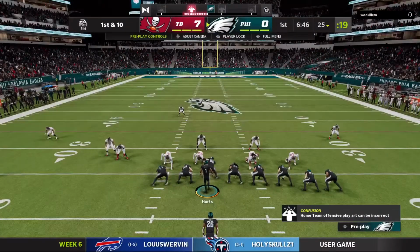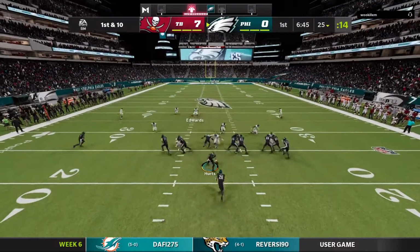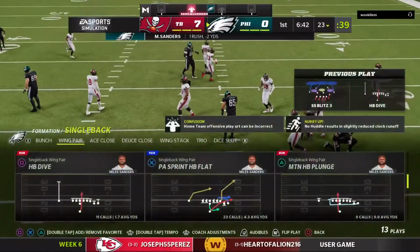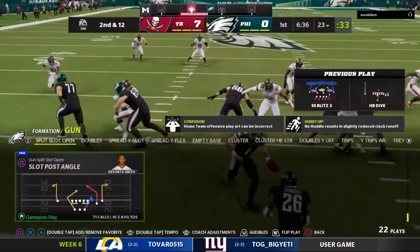Hurts and the Eagles come up here 1st and 10 at their 25-yard line. They will run for the first time with Miles Sanders. And he is going to be stopped cold behind the line of scrimmage. 2 yards the loss, 2nd and 12.